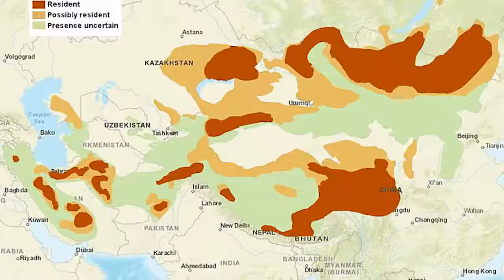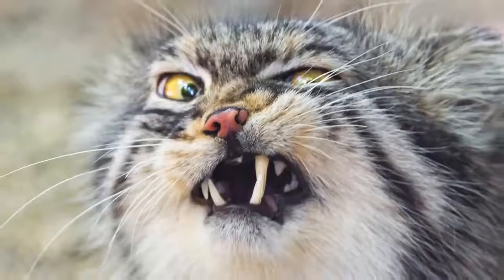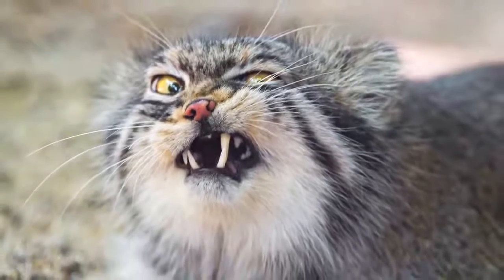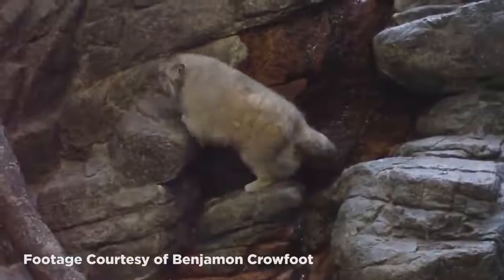Spread across Tibet, China, Pakistan, India, Mongolia, Iran, these solitary, grumpy, temperamental cats eke out a living on small rodents and birds, keeping warm with the longest hair of any cat, hunting not through speed but through stealth, with fertility windows as short as 1 day per year.